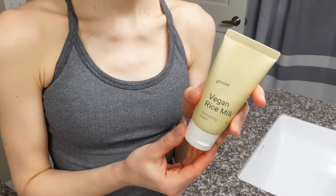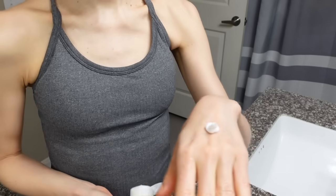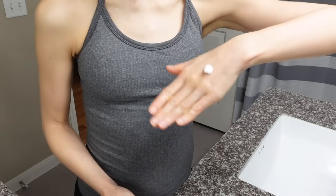Moving on, I have to talk about this moisturizer because it's like a godsend, and it's so simple, so basic, the kind of thing that you could easily pass up, but I was really impressed. It's the Goodal Vegan Rice Milk Moisturizing Cream. It has ceramide NP, and it also has glycerin.